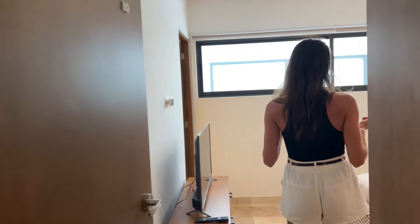This is how I afford to live here for free. So we'll close the door here. So this is my Airbnb, where I've hosted many, many guests. I've had almost 150 guests so far. This is their own little bathroom.